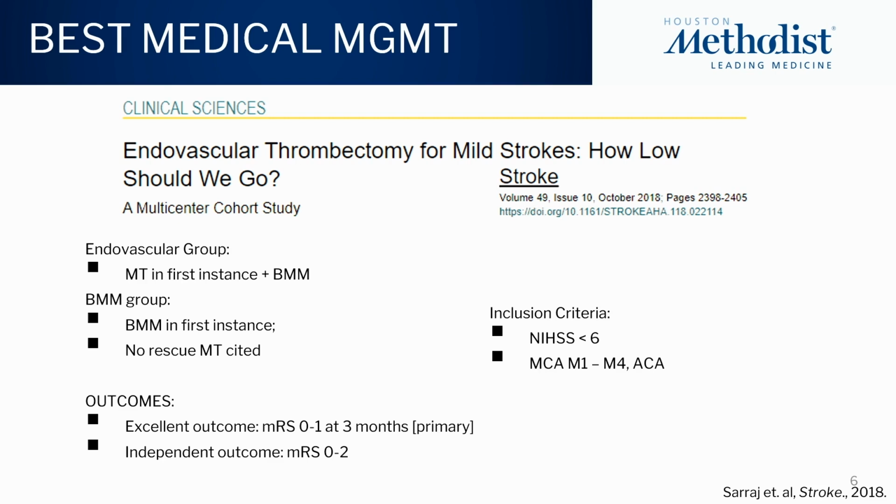The endovascular patients had, in their first instance, best medical therapy, either thrombolytics or antithrombotics, as well as thrombectomy. The medical management group underwent just medical management, whatever that was defined as for those patients. There was no rescue thrombectomy performed in these patients if they had any kind of neurological decline. The inclusion criteria for these patients was just an NIHSS of less than 6.